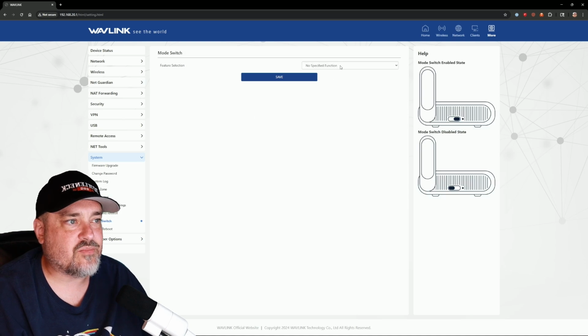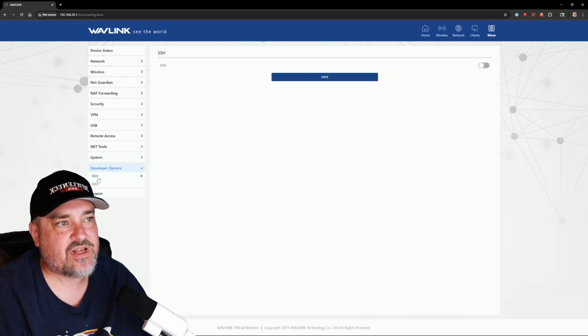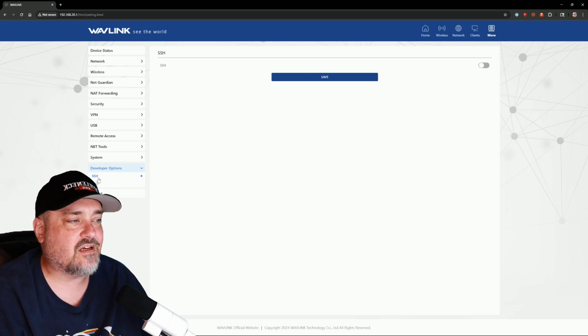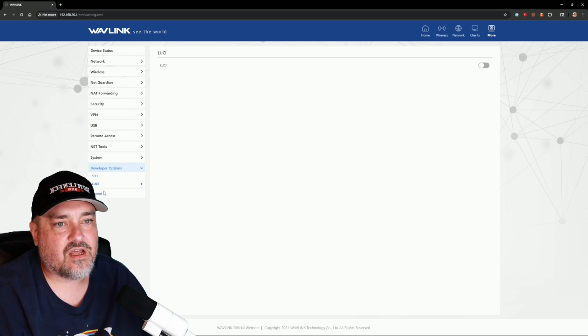Back here to our mode switch. So this is what we're talking about on the side. Let's come back to that in just a second. We have developer options, so we can SSH into it. So if you know Linux command line stuff, we can access that if you want to do some stuff in there. We have LuCI access and then log out.